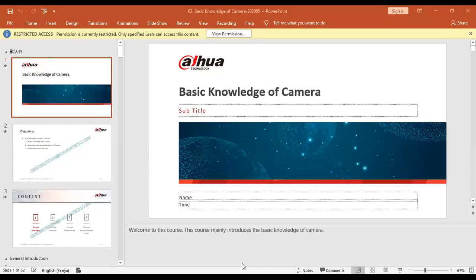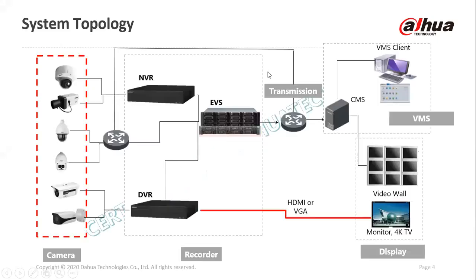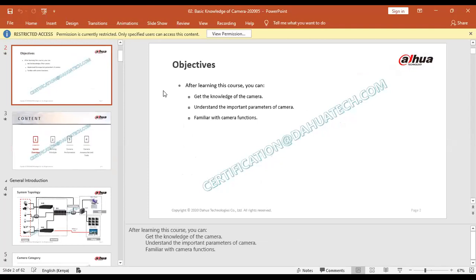The first one is about the XVR strategy channels. So, the basic knowledge of a camera. Because of time limits and issues, I'll just introduce the basic knowledge of the camera. And the second thing is about the PoE. So the basic knowledge of a camera.